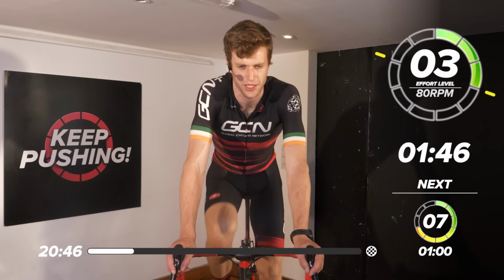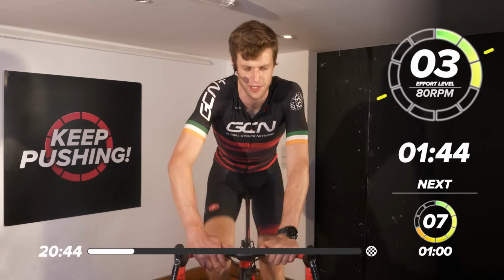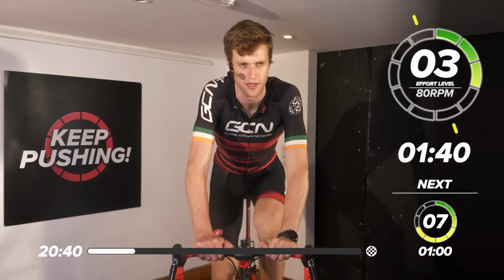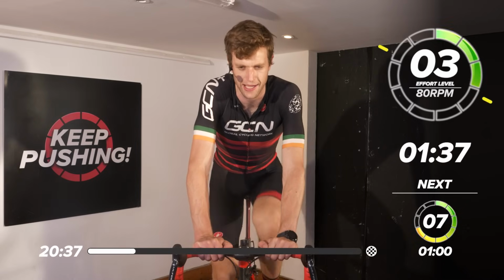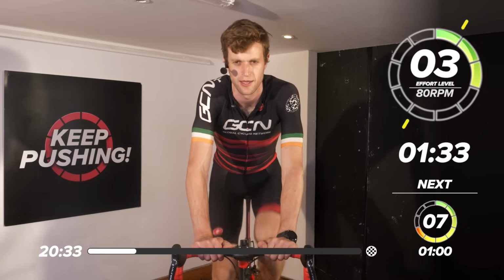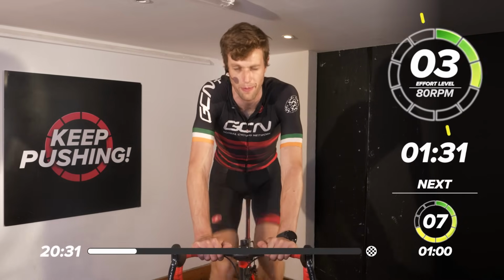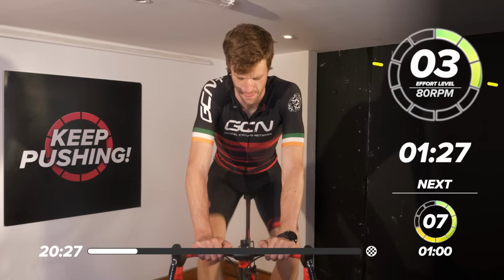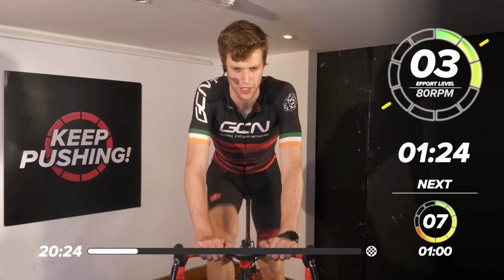Thanks a lot for joining us at home. This is a great old session, kind of based on something I used to do. Mix this into longer rides. Good for activating different muscles in the legs. Could really make you more efficient with your pedaling style too when you're out on the road. Always a good thing to work on.